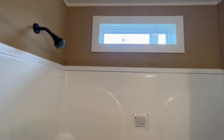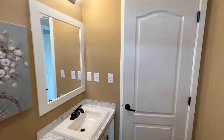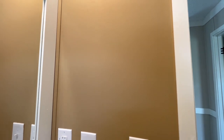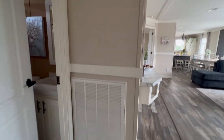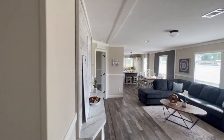And you also have a transom window. Let's get you all a look from this angle. Again, this is a Raven by Live Oak Homes. Love the color in here. Love the color of the walls. All right. And right here, you would have your central heat and air, which would be located right there. All right, so let's go check out the kitchen.